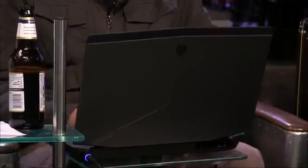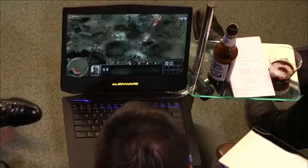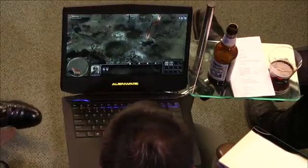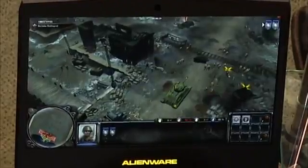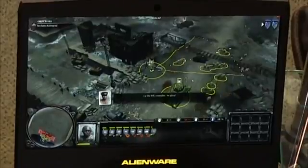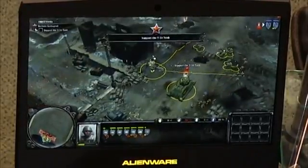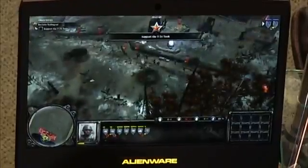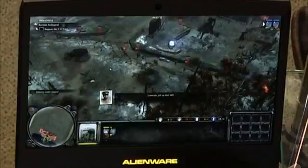I'm just going to go back to this game again, and hopefully I can show some more demos. Let me see if I can do some more zooming in here. This is just a bunch of units moving around. Let's see if I can target something here. You can see that. This isn't a super challenging game in terms of pushing its performance. But in terms of running 3D Mark and all the other first-person shooters that you see, the benchmarks are good. I'd expect that from Alienware.